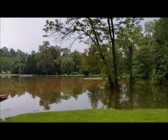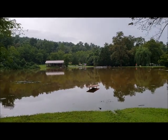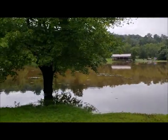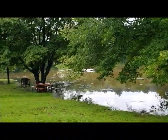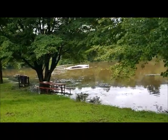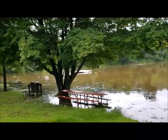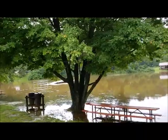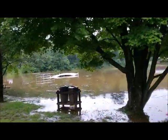Now, as I was saying, there were picnic tables in the water. You can see how far the water has encroached on the banks. And here we go again. Here's some missing picnic tables. Well, not really missing, those you can actually see, but sitting in the water. And you could see how far the dock is outside. And it has buckled. That has not floated out there.